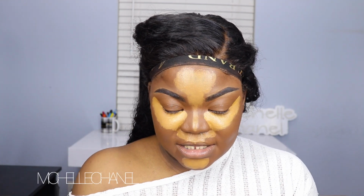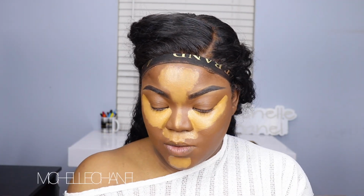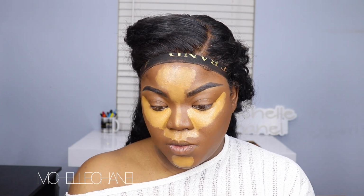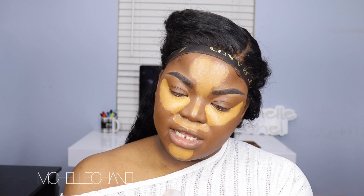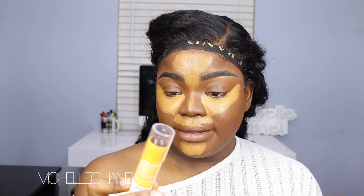And I got a contour stick because I usually use the Juvia's Place foundation sticks, but they discontinued those and they call them shade sticks now online, but they took them completely out of my Ulta store in town. So I can't just go and pick that up anymore. So I was in there today looking for something I can contour with because I know I wanted to film this video, and I came across the Milani Supercharged Cheek and Lip Multi Stick.